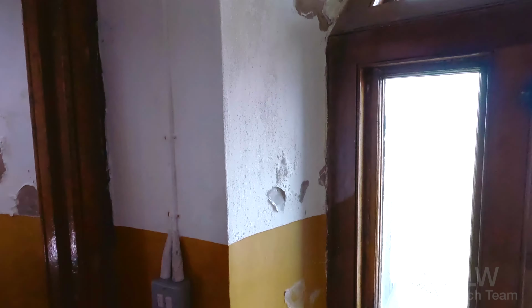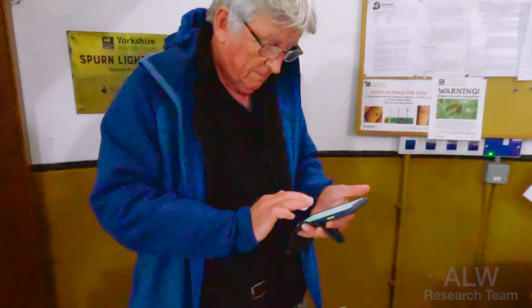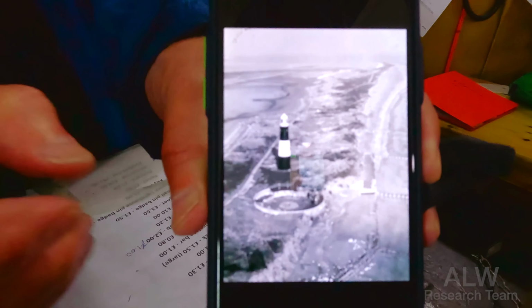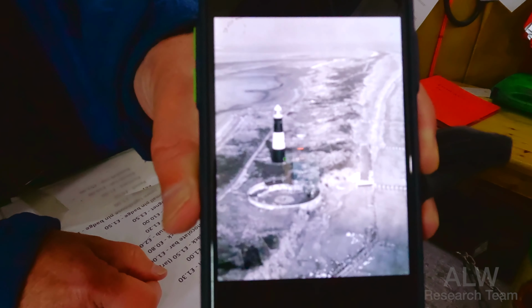So we're making our way back down now, viewers. Dave's just going to show us a photograph. So that's what the compound used to look like, where the keepers lived in that inner side wall.